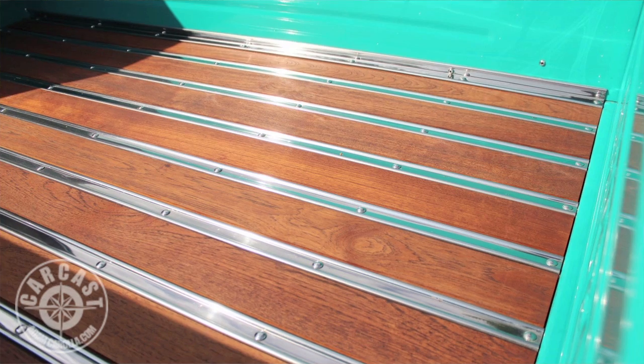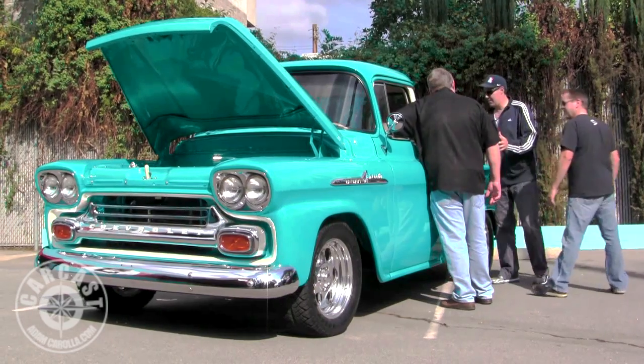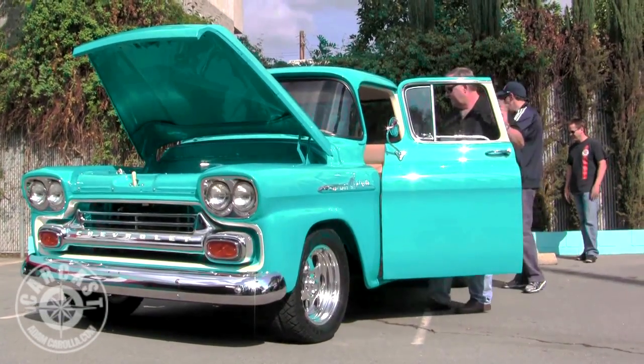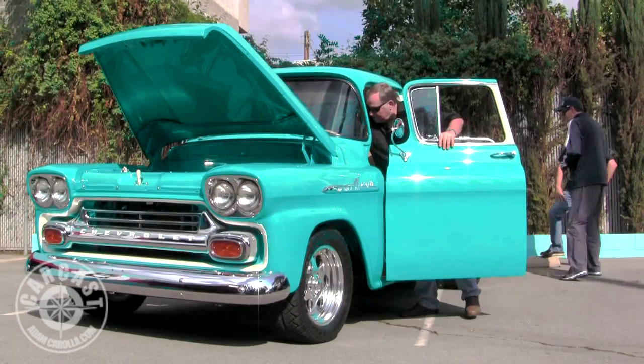It looks amazing, the bed of the truck. There's something about the wood and the metal. I guess it's why Woodies are so great looking and why those Chris Craft boats are so great looking. There's something about the wood coming together with the metal. Right. That's just amazing.